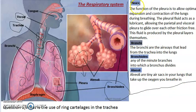So what is the pleura? The function of the pleura is to allow the optimum expansion and contraction of the lungs during breathing. The pleural fluid acts as a lubricant, allowing the parietal and visceral pleura to glide over each other friction-free. The fluid is produced by the pleural layers for themselves. So the pleura is this part, this lining. It helps in expansion and contraction of the lungs.